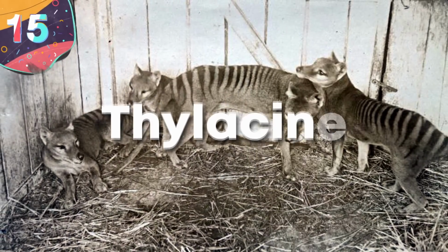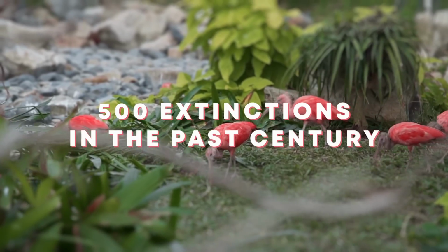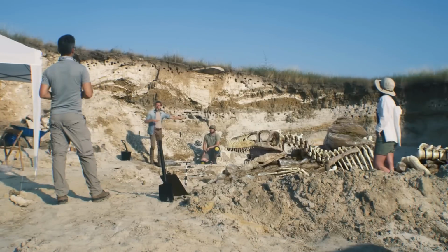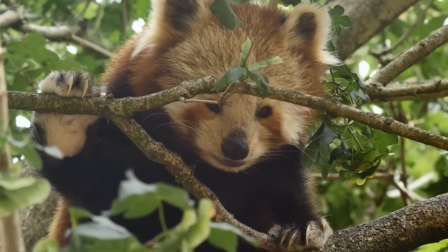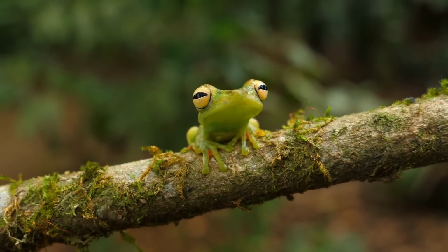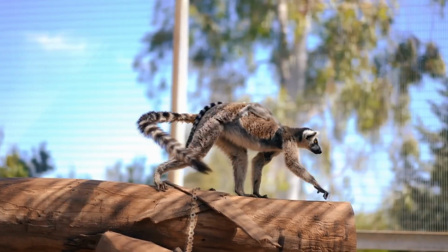Number 15. Thylacine. It's estimated that as many as 500 species have become extinct in the past century, many of which have seen their population numbers fall because of human activity. But unlike many of those that lived hundreds or thousands of years ago, these were all around since the invention of the camera. This means that there are photographs of some rather peculiar animals that almost look as if they're fake, and they make you rethink what you thought you knew about the animal kingdom.